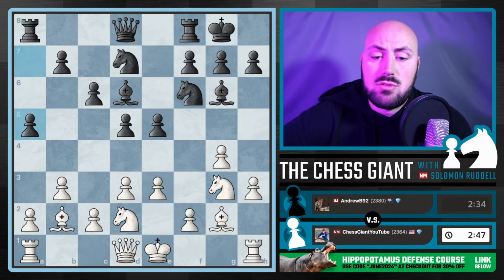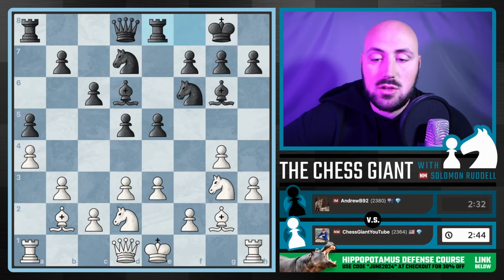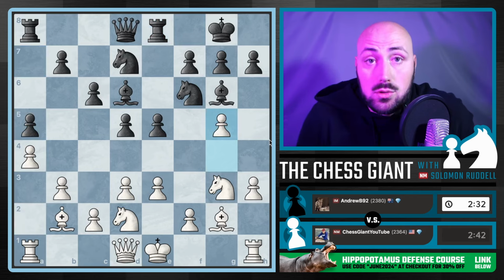But I play the move knight g3, and we now see a5. In this case, I think h4 would have been a good option. I instead play a4, just trying to slow down that pawn. And here I continue with g5. Now, I've won multiple games with this against titled players.